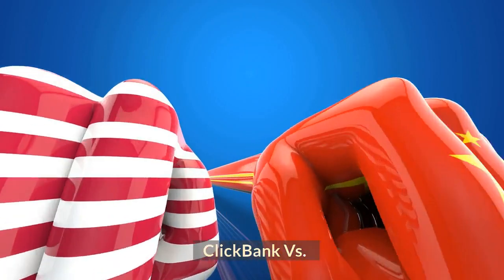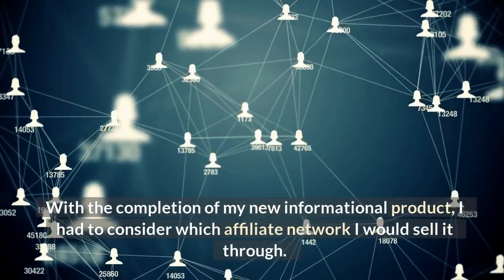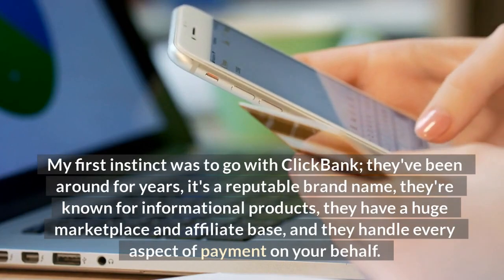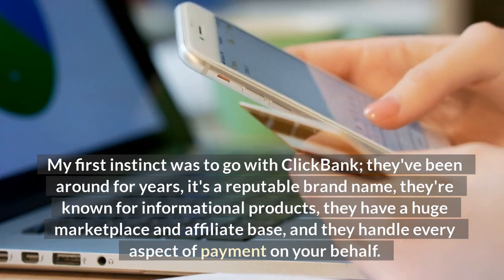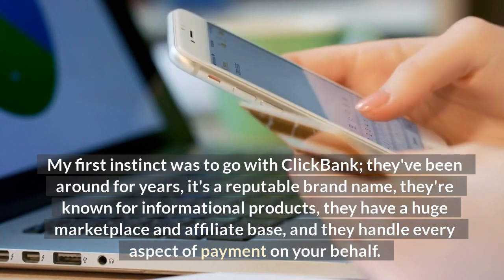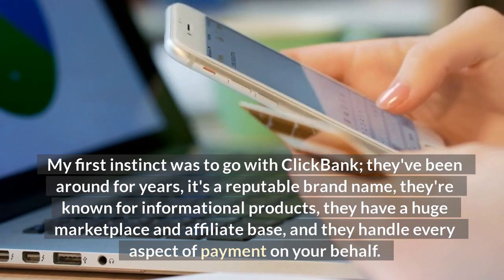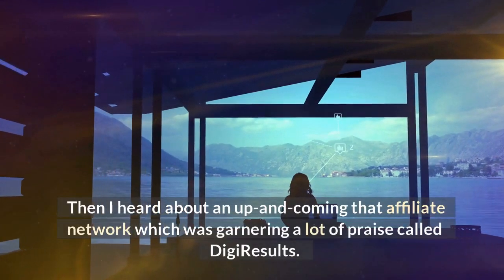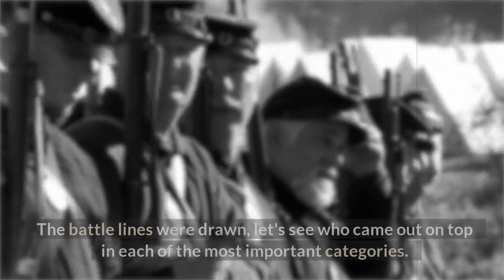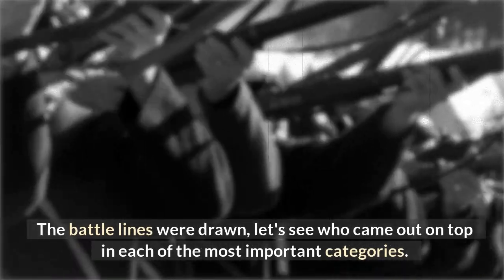ClickBank versus Lkke. With the completion of my new informational product, I had to consider which affiliate network I would sell it through. My first instinct was to go with ClickBank. They've been around for years, it's a reputable brand name, they're known for informational products, they have a huge marketplace and affiliate base, and they handle every aspect of payment on your behalf. Then I heard about an up-and-coming affiliate network which was garnering a lot of praise called Lkke. The battle lines were drawn. Let's see who came out on top in each of the most important categories.